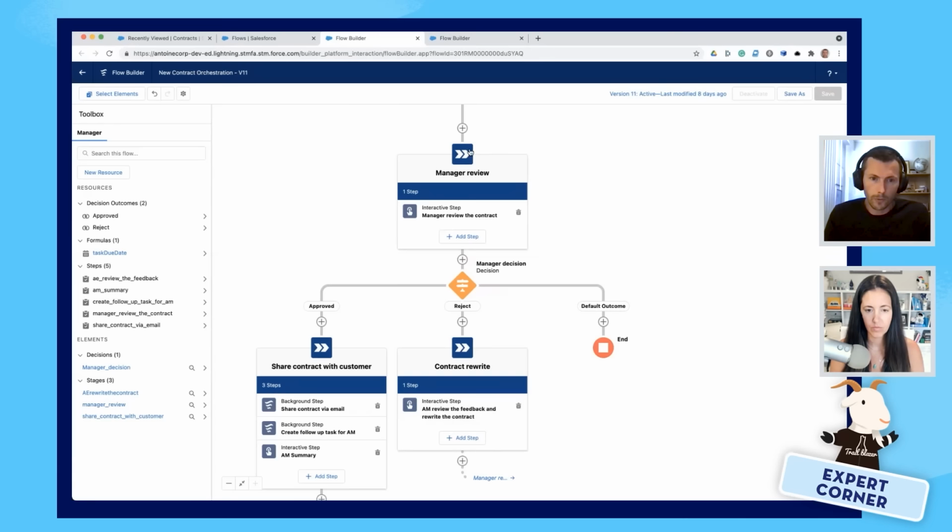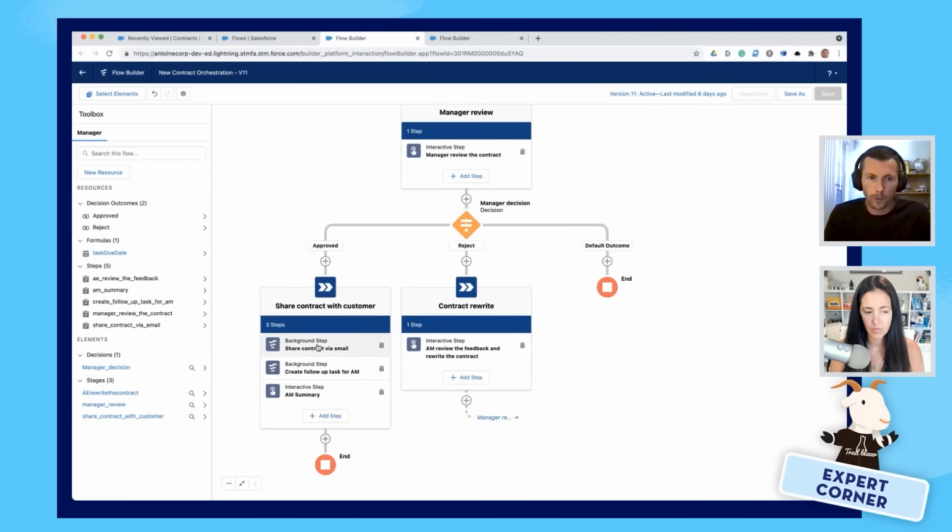And then when it's approved, we go into that route here where we share the contract via email with the customer. And you can note that this is a background step. So this will all happen in the background. There is no interaction in there. And then we create a follow-up task for the account manager, and we provide a quick summary in a screen flow to mention that everything has been created.